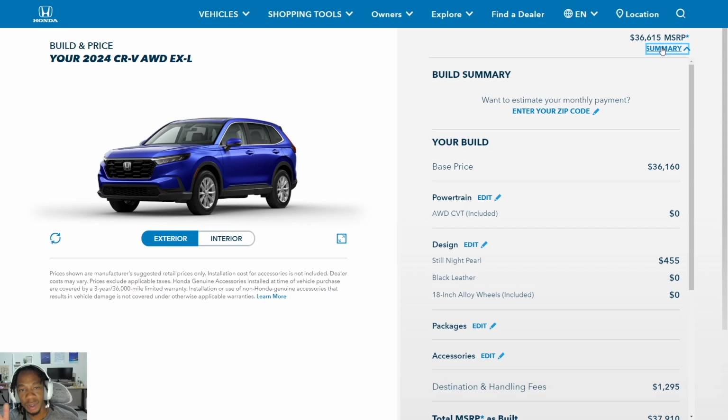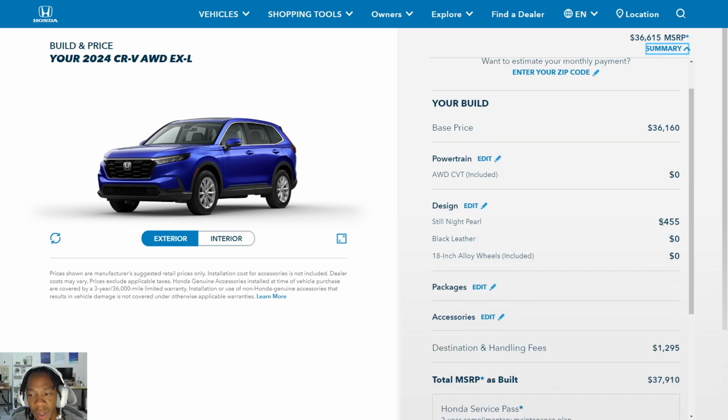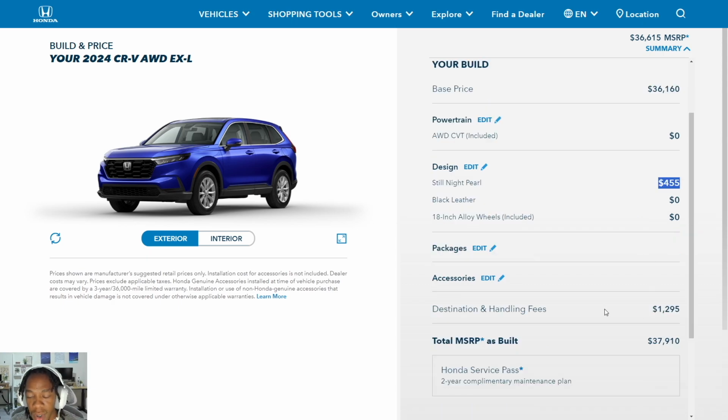I keep forgetting to show the window sticker in videos. I don't know why, but it's $36,160 for the base price. You pay $455 more for the premium color. With your destination handling, you're around $37,900.